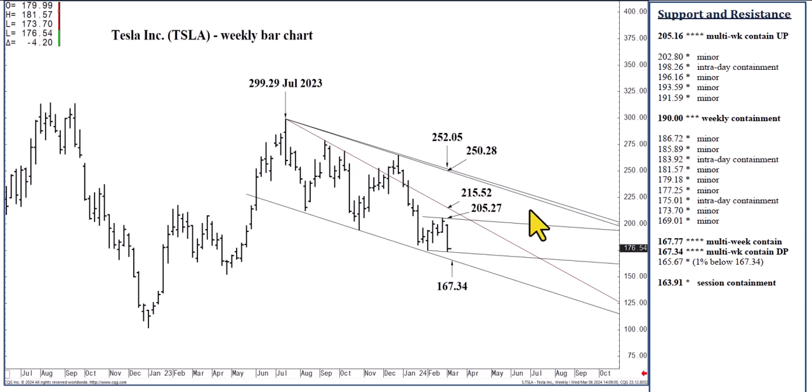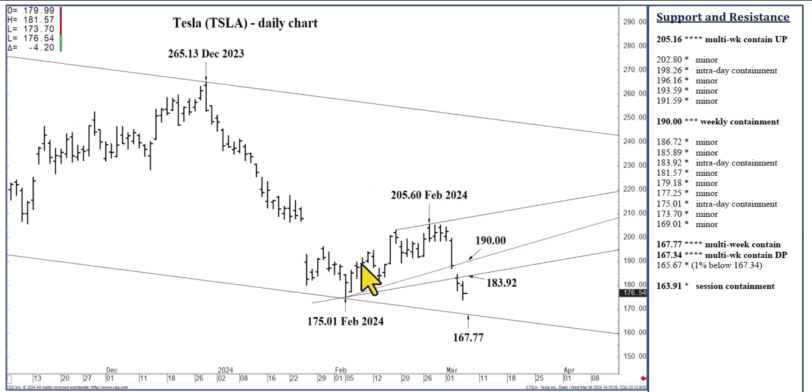It would be a settlement at the end of a week above 215.52 that would then indicate possibly within 3 to 5 weeks this low 250s resistance area, which is considered in reach over the next several months, 3 to 5 months, so long as we continue holding above 167.34. So I'm going to go back to this chart here and just emphasize that were we to close today above 190 even, and that is a long shot, then I would expect 205.16 by the end of next week.